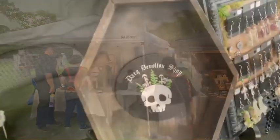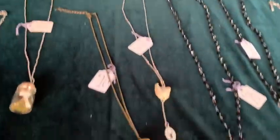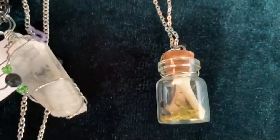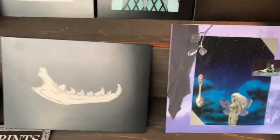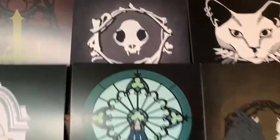Let's go see Dark Devotion, with a Q. It's got some amazing, beautiful work here. Absolutely. Are all the bones in these jars real as well? Yep, most of them are either alligator or armadillo. Oh wow, very Florida. I was literally about to say that. What's that over there? An armadillo. These beautiful art prints too. Very cool. Gorgeous artwork. Like the skull.